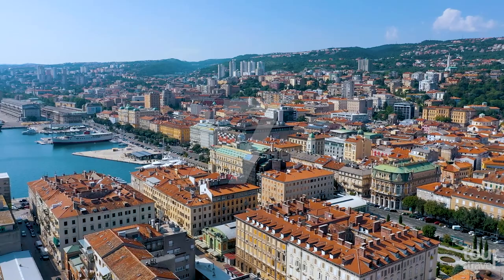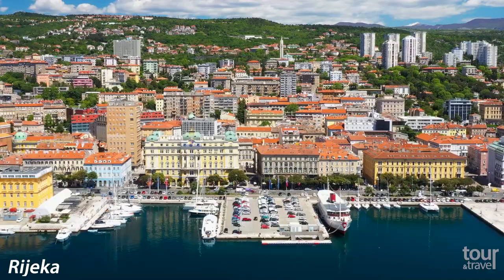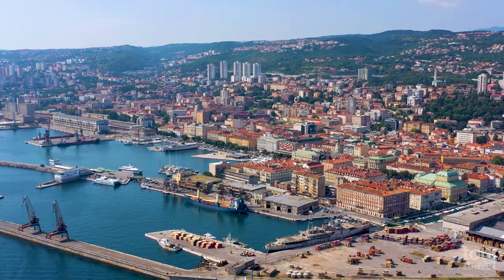Number 7, Rijeka. Suppose you are looking for a rich and diverse surrounding area that allows you to escape in tradition with amazing history, pristine flavors, romance, or adrenaline sports. In that case, you have already chosen Rijeka, the third largest city in Croatia and the country's principal seaport.